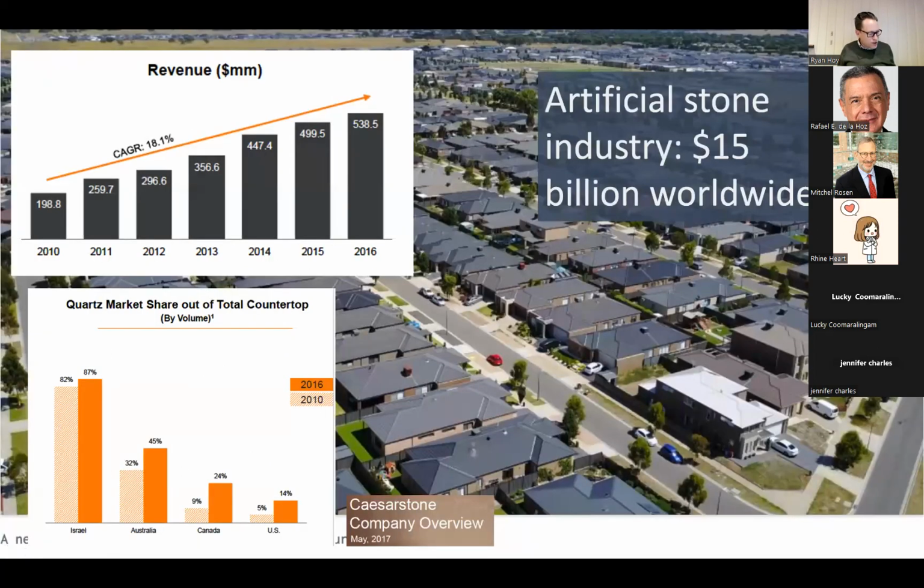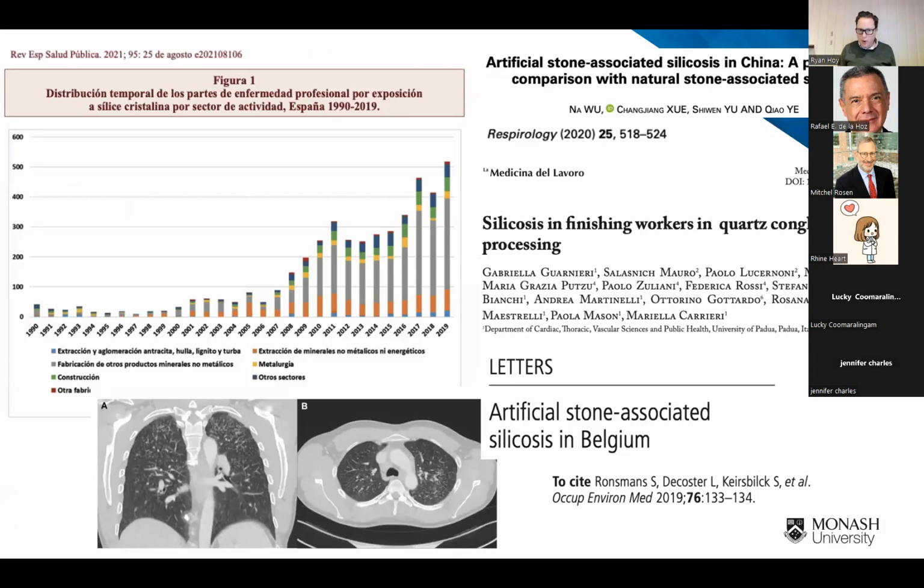This is a huge industry internationally. It's a $15 billion industry worldwide, and it just keeps increasing. Certainly in the US, this is data from 2016, where 14% of the countertop market was from quartz. I would expect that's probably 30% now, the way that it was increasing. So this is not just an Australian problem. This has been occurring all around the world.